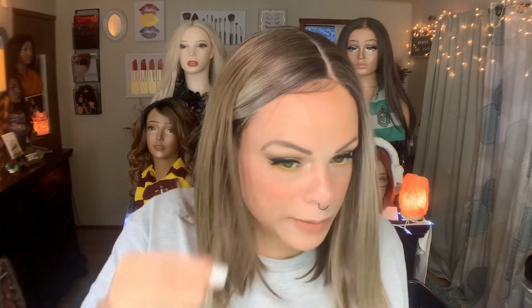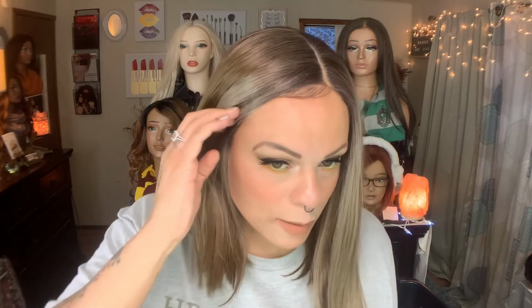I did an update on this wig, wearing this wig for a month. I'm going to wash this wig. So I did buy some synthetic wig shampoo. This is from Awesome, and this is the Wig Care Solution Shampoo pH 6, moisturizes and replenishes. I got it for $7.99.